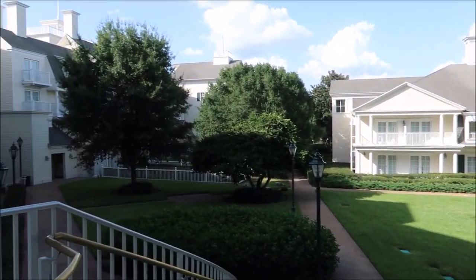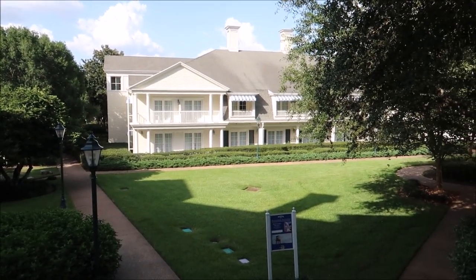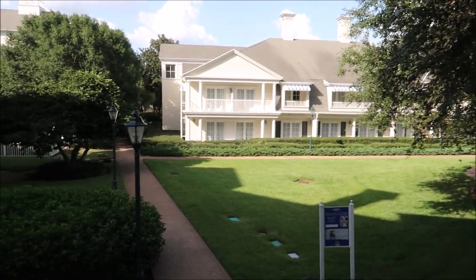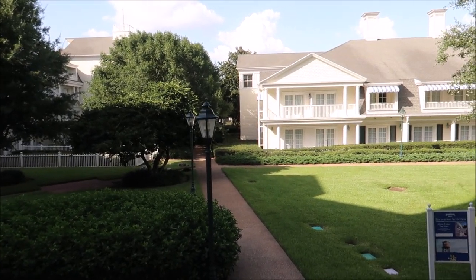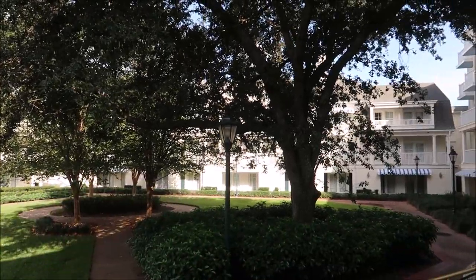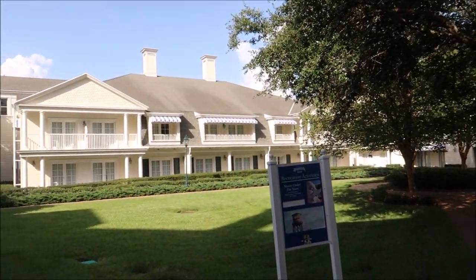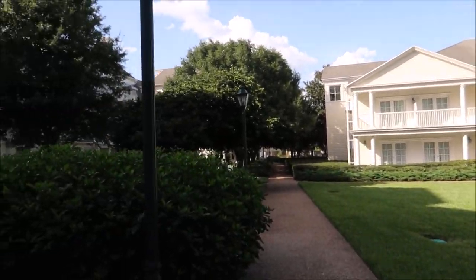Look at that. Isn't it pretty out here? I have to be honest, I visited the boardwalk probably 100 times before I actually discovered this little gem over here. These are all resort rooms. So unless you're really exploring a resort or staying here, you really wouldn't know what's here.